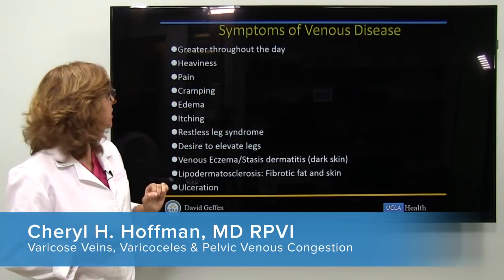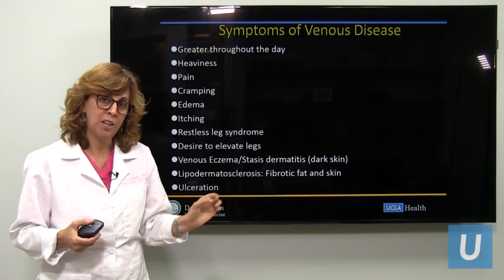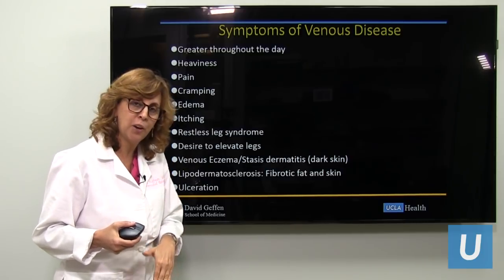More symptoms of venous disease. How do you know you have the problem? Of course, if you see those dilated, wiggling veins, or the abnormal blue discoloration on the inside of your ankle, as I showed you.